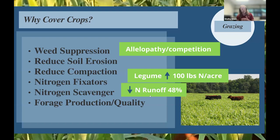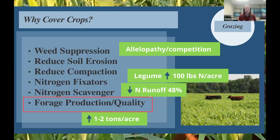For the sake of this presentation, we're really looking at that forage production and quality piece. How can we maximize this forage production and quality while being able to graze? A lot of people think, oh no, we're grazing our cover crops, we're going to take every one of those other benefits away. And so what does that actually look like? How can we graze these efficiently and not compact our soils more or cause other problems?